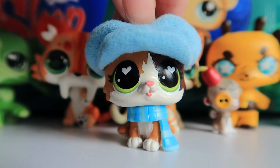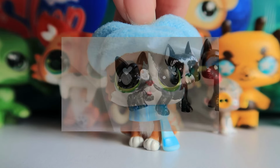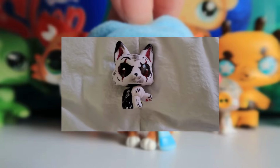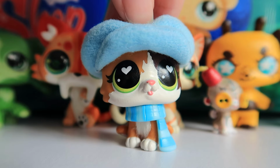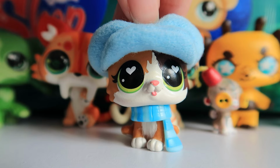I was also gifted some customs from people who attended my workshop. They were so cute and just like, thank you for giving me your customs. That was really kind of you. Obviously, at the end of my workshops, everyone had the option to take their customs home if they wanted to, but some people wanted to give them to me, which was really kind. So thank you so much for that, and your designs were amazing.